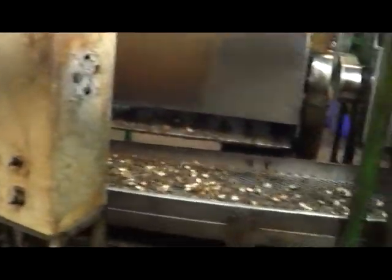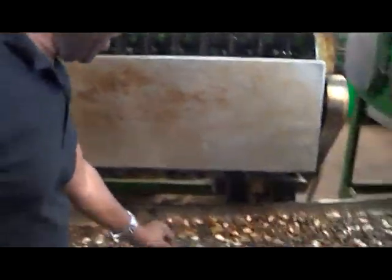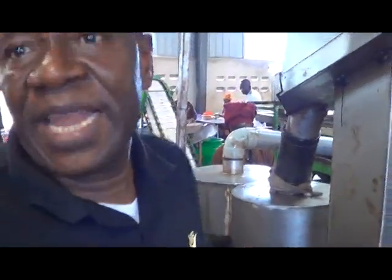Our automatic shelling line, you can see it working. The nut falls here. The kernel is going down, and then is the shell. You can see here is the kernel. Here is the kernel. Then here is the shell. Then from here they are going to be separated. This side is only shell, and the other side is uncutted cashew nut.